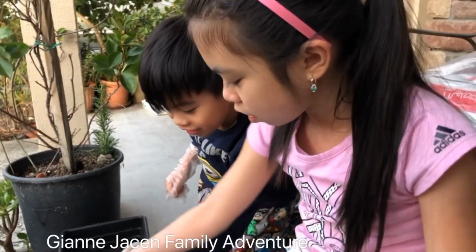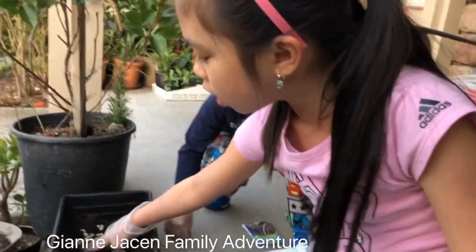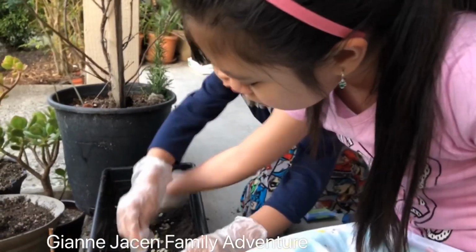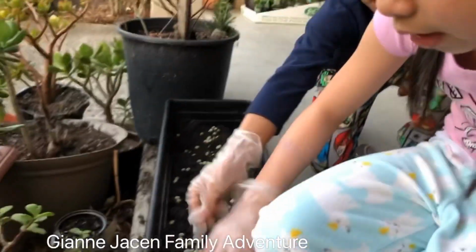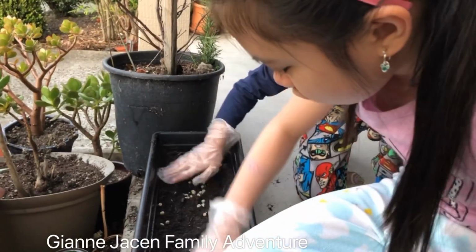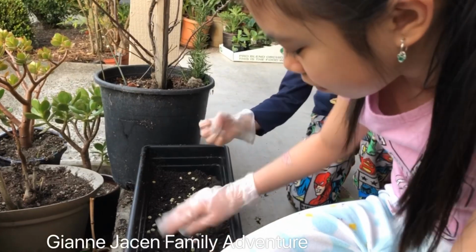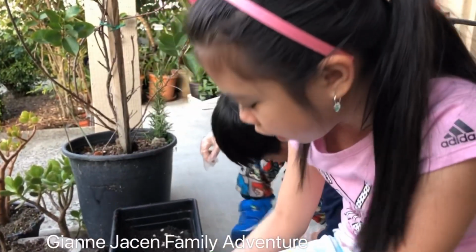Look, the whole thing up. We need more soil then. So let's do it all in here. No, Jacen. Just mix it all together. This is how you grow stuff, you guys. Right now we're just gonna be planting, putting some soil in it.